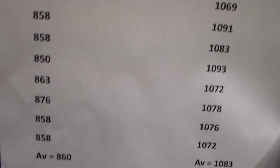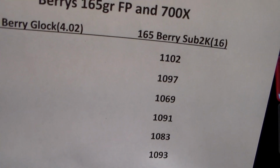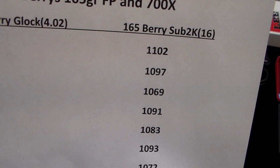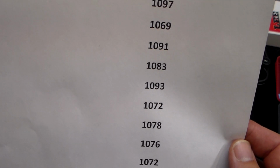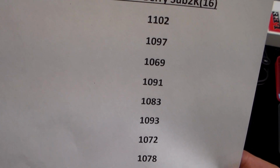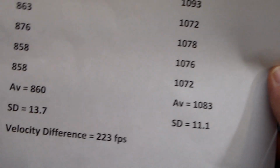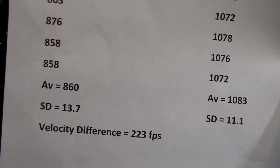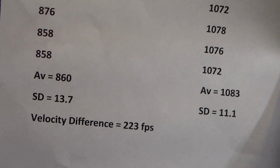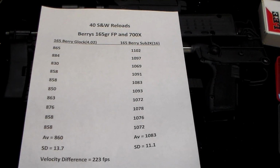Out of the Glock, you go down, it was average 860, standard deviation of 13.7, and then the Sub 2000, the Kel-Tec, getting over 1,000 feet per second. Average 1083, standard deviation 11.1. And that was actually a bigger increase. It was over 200, it's 223 feet per second. So with the extra barrel length, of course, it's going to make a pretty big difference in velocities as far as that goes.